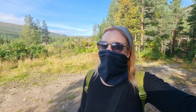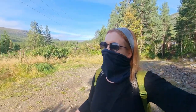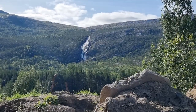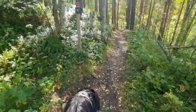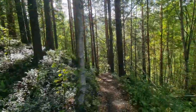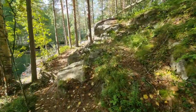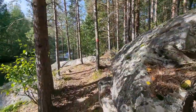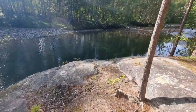I just bought myself some lemonade and chocolate bar, and now we are on the path to the waterfall, and you actually can see it from here already. I'll show you. So there it is. Wow.